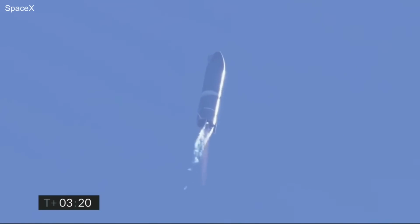Plus 3 minutes 20 seconds. We've shut down engine 2 on time. You saw that on the screen just a few seconds ago. Starship now climbing on the power of engine number 1, headed to the 10 kilometer altitude.